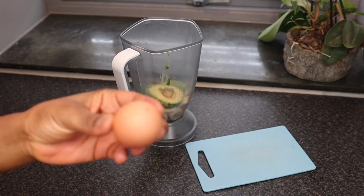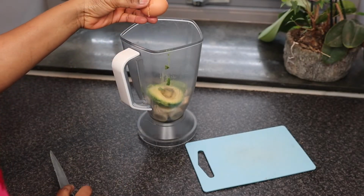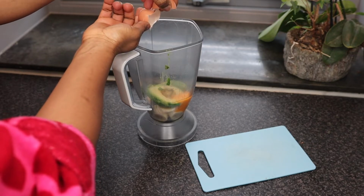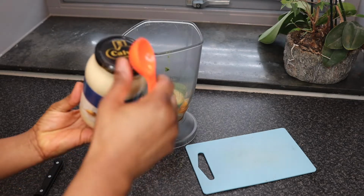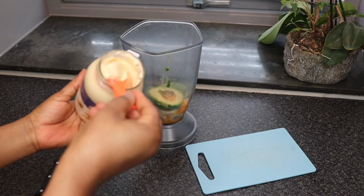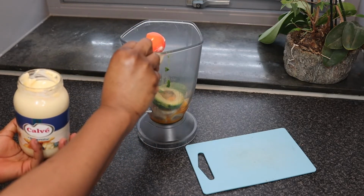The next ingredient I'm going to be adding is an egg. There are some nutrients found in eggs that keep your hair thick and healthy. So guys, mayonnaise does an amazing job to the hair. It straightens your hair when used as a hair mask and also leaves your hair shining.